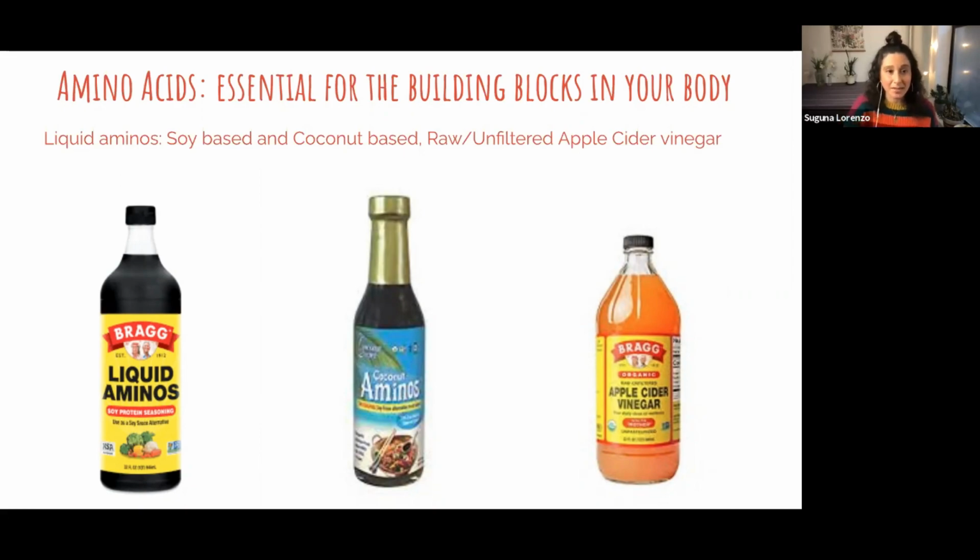There's the soy based, Bragg's is the most prominent brand, but there are other brands out there. If you don't know about Bragg's already, it's similar to soy sauce.